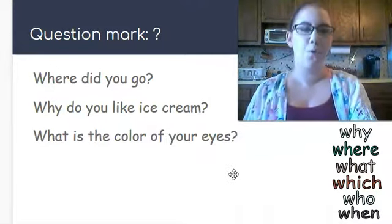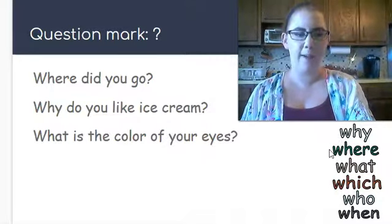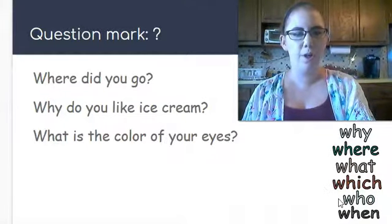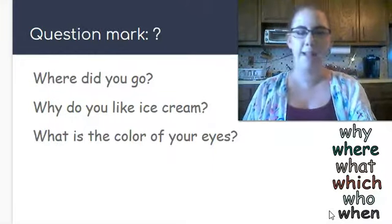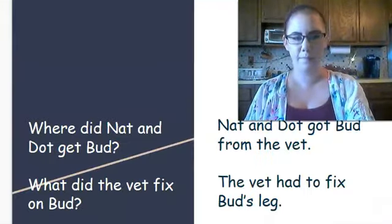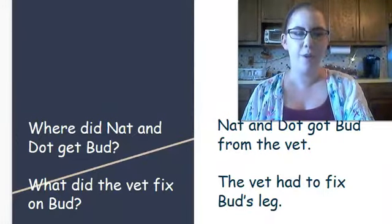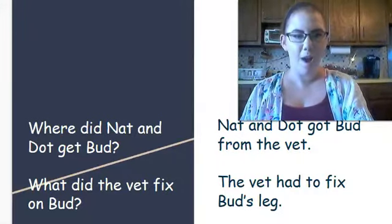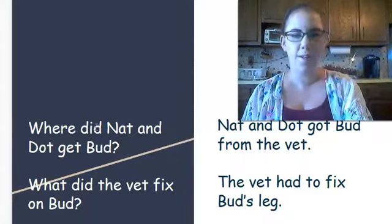Here are some other question words: why, where, what, which, who, and when. We use these words to find out more information. Questions are sentences too. Even though they don't have a period at the end, they're still a complete thought, just like these questions and answers.